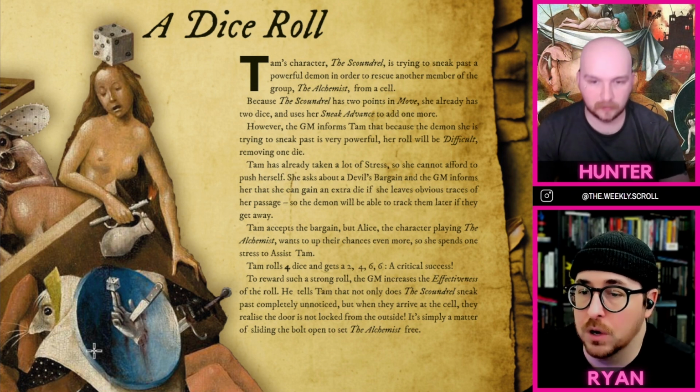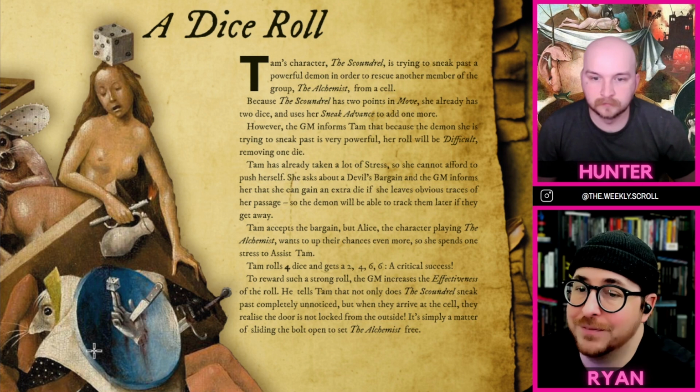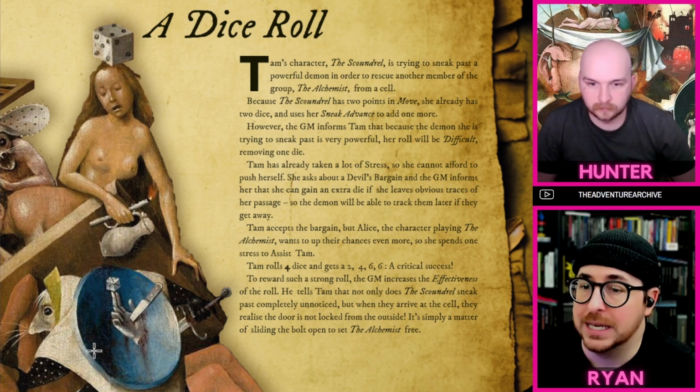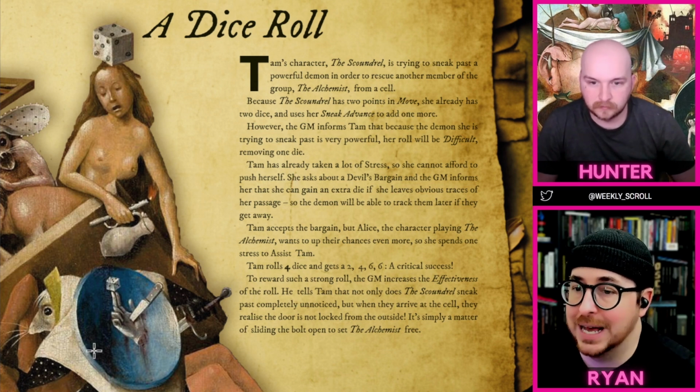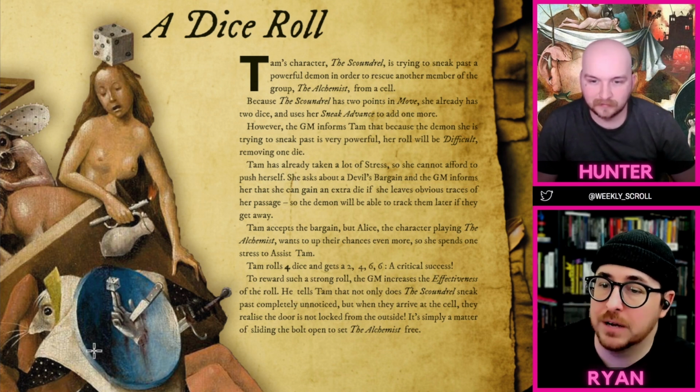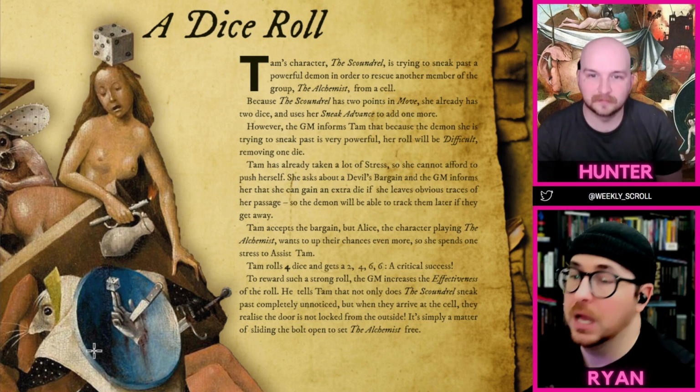To reward such a strong roll, the GM increases the effectiveness of the roll. He tells Tam that not only does the scoundrel sneak past completely unnoticed, but when they arrive at the cell, they realize the door is not locked from the outside. It's a simple matter of sliding the bolt open to set the alchemist free.